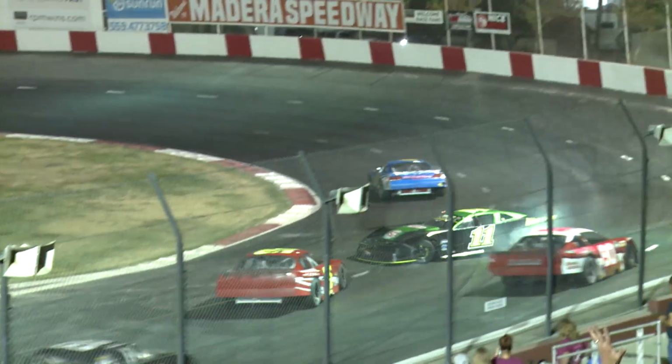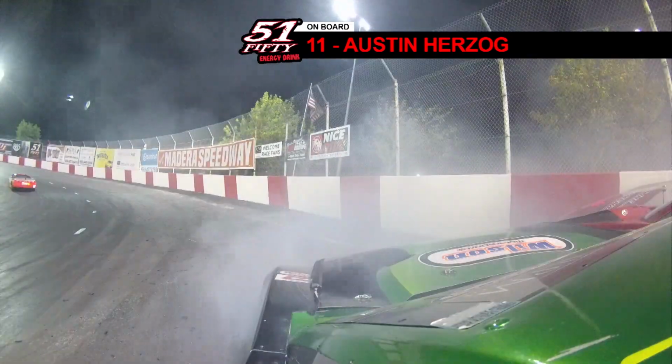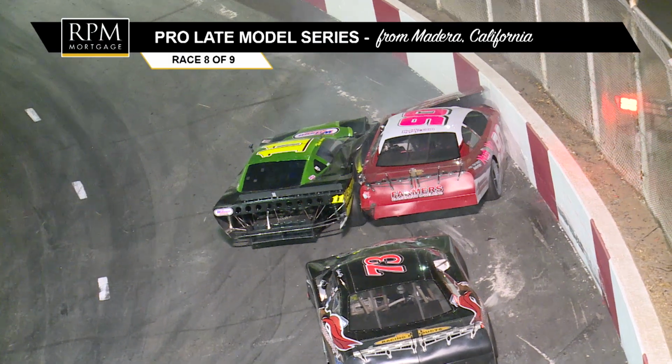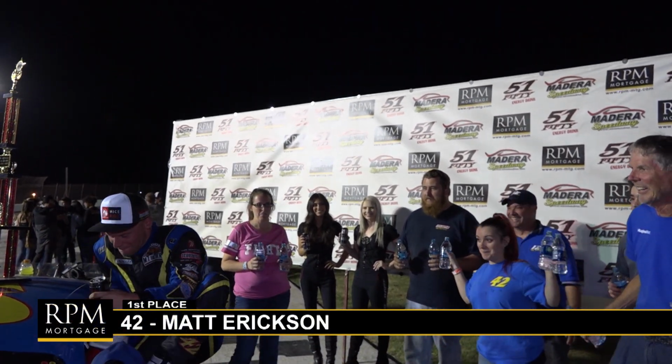And Strmiska gets into the back of Austin Herzog, and Herzog collects Strmiska, ironically, in a wild set of circumstances. Garland Tyler was blocked, so I don't think he's going to be involved, and they're going to go yellow checker on this race. Matt Erickson wins here at Madera Speedway in the RPM Mortgage Pro Late Model Series.